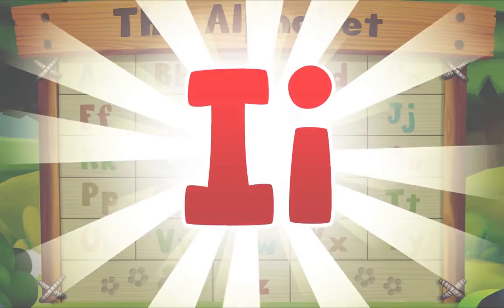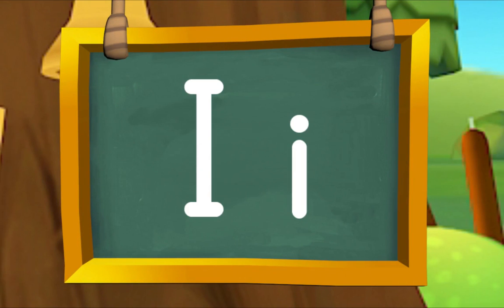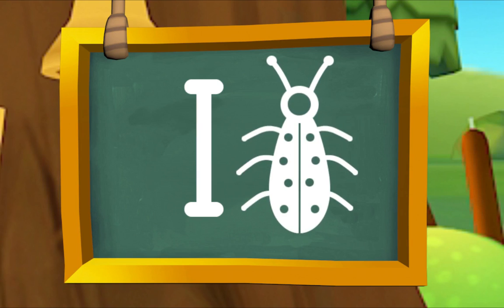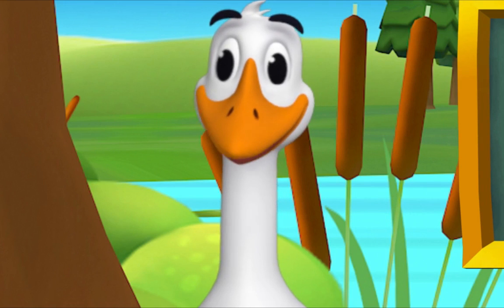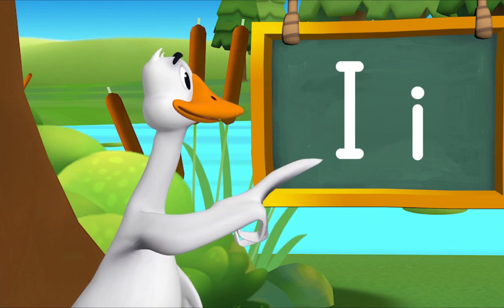Today's letter is I. I makes the sound I in insect. Pig, repeat after me. I, I, insect. I, I, insect. Now you try. I, I, insect. Well done. Ooh, that gave me an idea. I'm going to paint an insect. That's an excellent idea. Let's try to think of more things that begin with I.